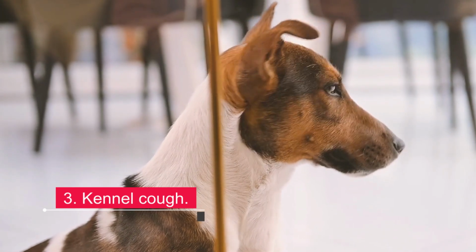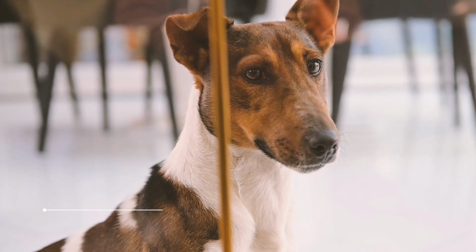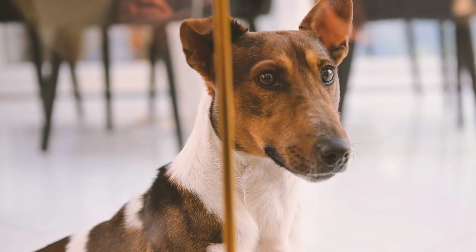Kennel cough is easy to recognize. Your dog will cough but otherwise appears healthy. He will eat well, drink well, and have good energy, although he might also experience some runny nose or eyes.